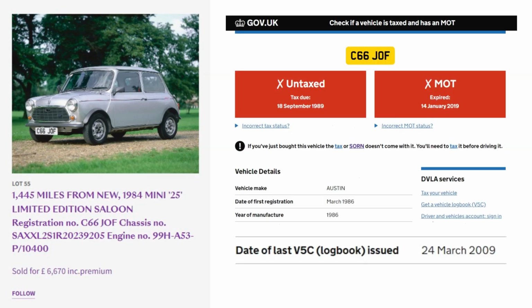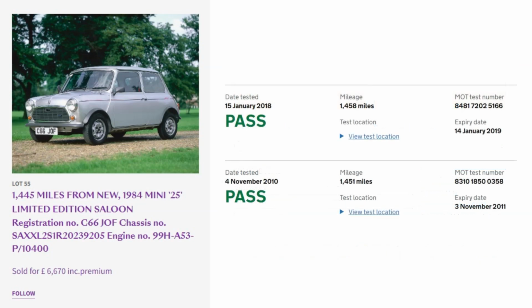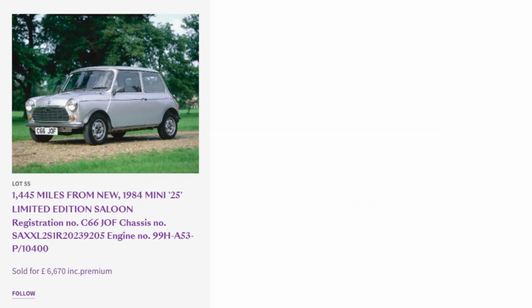Last time it was taxed for the road was 1989. And if we hop across to the MOT history, it's really not done much at all. Between 2010 and 2018, it's only done 7 miles, and I guess that's the MOT station and back. So after that, I'm afraid, I've really got nothing on this one. It's sort of gone to ground, so I had suspicions of museum or private collection in some form.